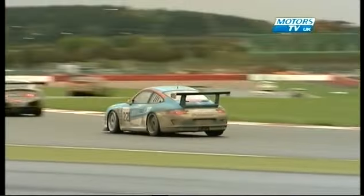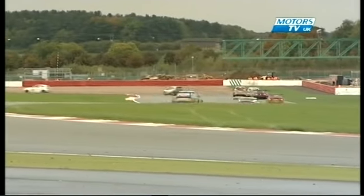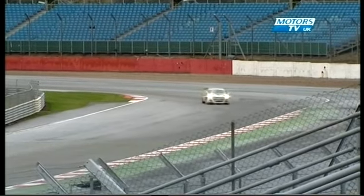It's of course a GT2 car built for endurance racing. The Porsche is actually a sprint car, the Porsche 997 Cup car, and they've adapted it by putting an RSR gearbox in for this 24-hour race, but really they're two very different cars.